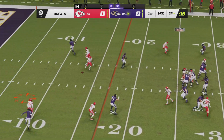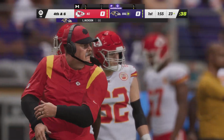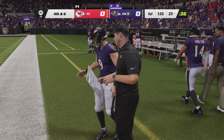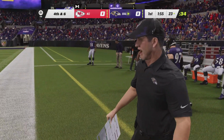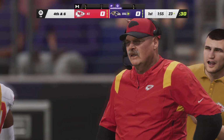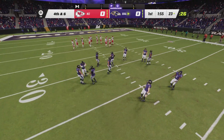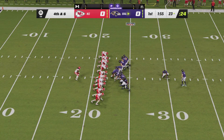Jackson. And the throw there going to be incomplete. Oh, that's going to hurt a bit because they needed to come through with a completion there. Now a drive that started with great field position is facing 4th down. So Jackson will head to the Ravens sideline, and on comes Justin Tucker for the field goal try.